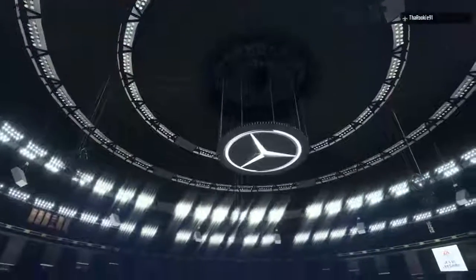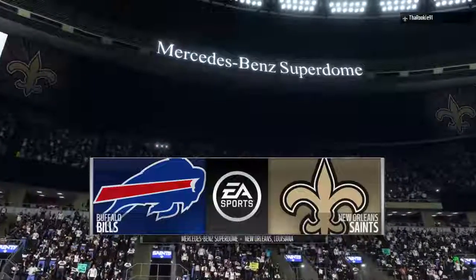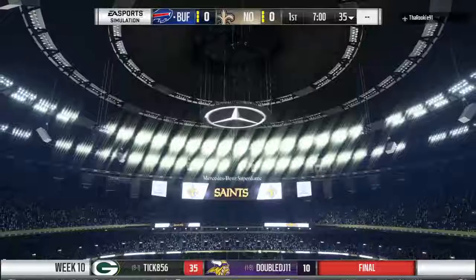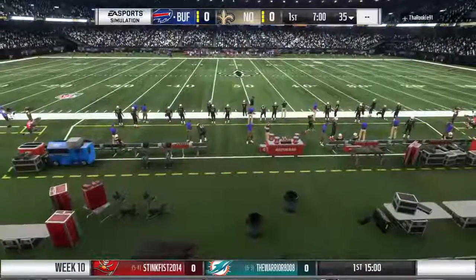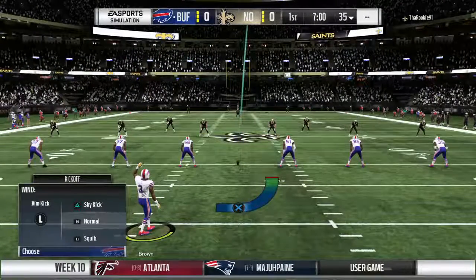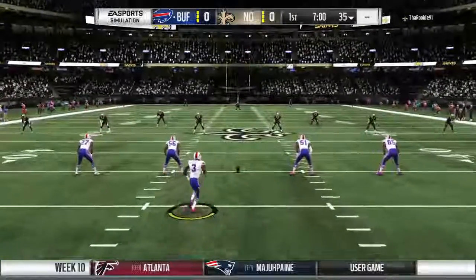From a city that's played host to 10 Super Bowls, here's a look inside the Mercedes-Benz Superdome in New Orleans. The scene a few moments ago, here it is. It's unlike any other in sport as both teams made their way out of the tunnel. These folks are fired up as their guys are ready to do battle between the Buffalo Bills and the New Orleans Saints.